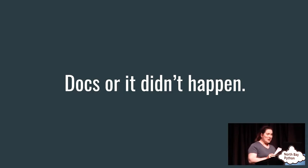And I'd like to remind you now, though I'm sure you know, docstrings are not documentation, auto-generated documentation is not documentation, and code is not documentation.